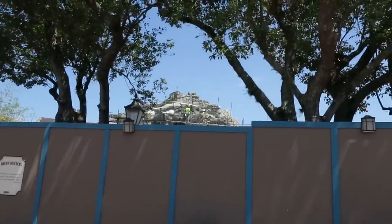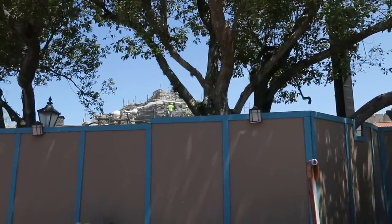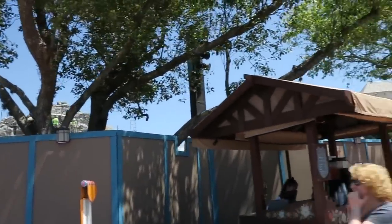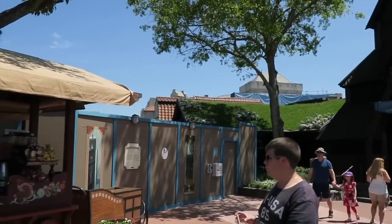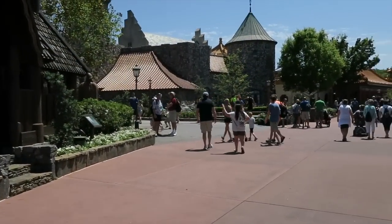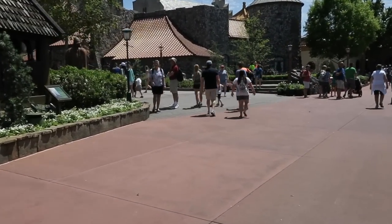My husband just pointed out they're up there like shading the rocks and stuff. This is Norway. Yeah, it must be all part of that. Look at this. Yeah, he's like, oh, leave room for you.